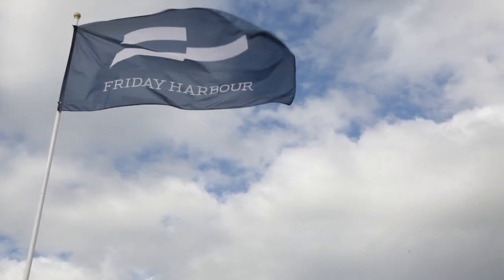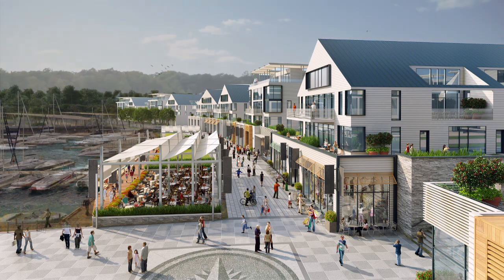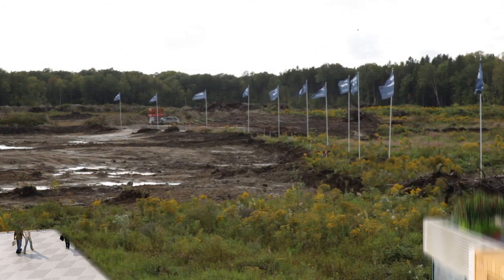In just 2 years, where that row of flags is today will ultimately become the pedestrian boardwalk, where families and friends will be able to stroll amongst the shops, the restaurants, the cafes, and the terraces. It's only a matter of time before the vision of Friday Harbour becomes a reality. We're fully permitted, we're fully underway, and we're very, very excited about first occupancies here at Friday Harbour.